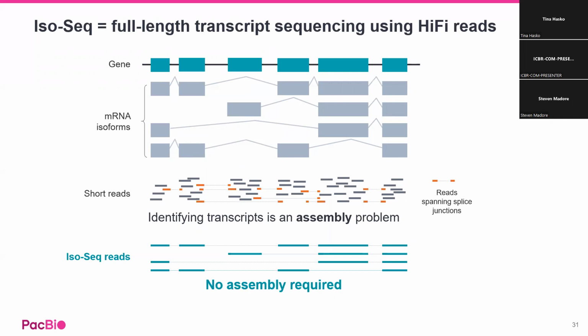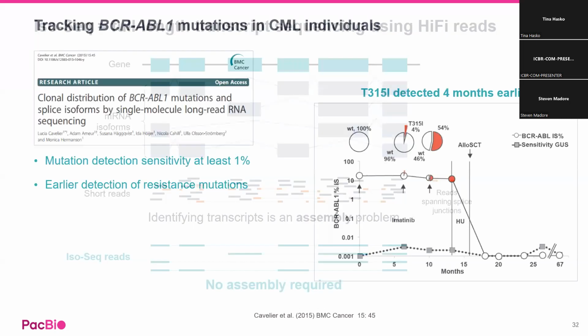But when you do Iso-Seq reads, how we call our RNA sequencing, isoform sequencing, you can see that without any further steps, you just have a full read of the transcript, and you know which exon was at which position, which is very important, as I can show you later with a couple of examples.